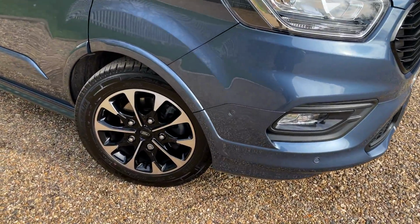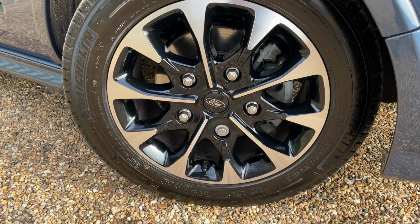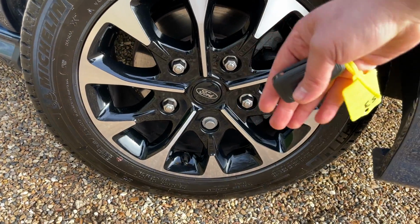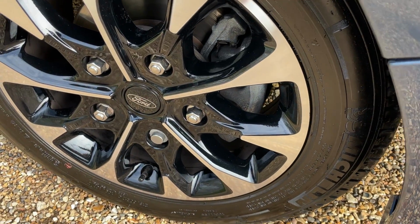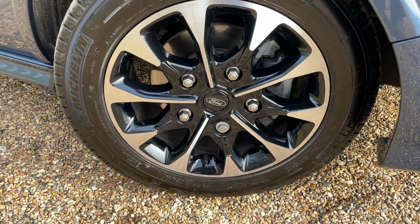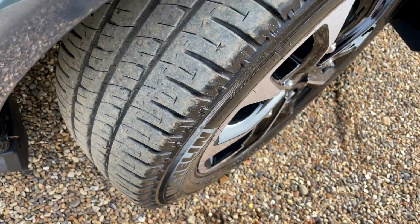Starting to move ourselves around now, we have come to these beautiful 17-inch machine cut alloy wheels. Machine cut gives you the silver shiny face at the front, and in this instance you have the gloss black alloy. Tourneo Custom Sports are also supplied with silver painted brake calipers, and the tyres fitted are Michelins, and again only doing 7,000 miles of work. They're in very good condition.